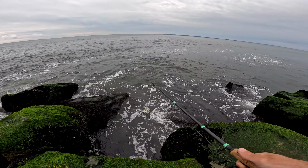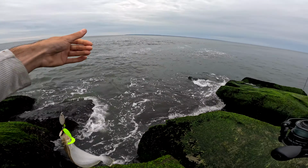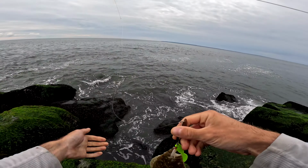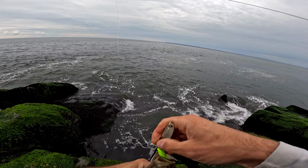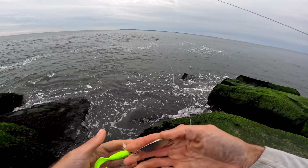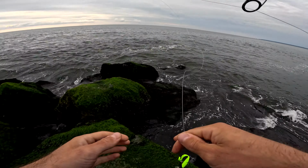The second I switched to chartreuse, I'm really getting a lot of them. It's interesting. Or did they just start biting? I don't know. The second that I switched to the chartreuse with the Kastmaster.